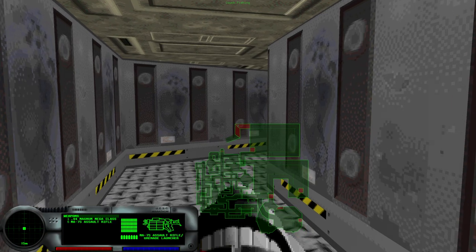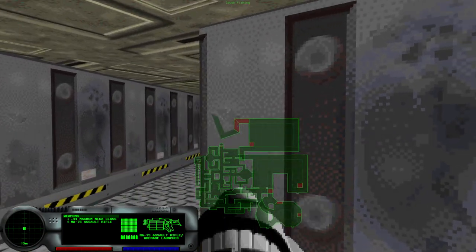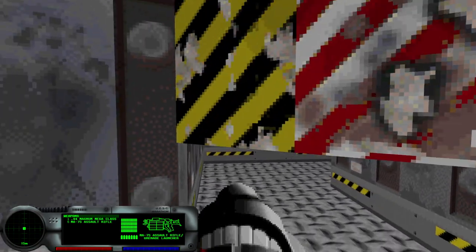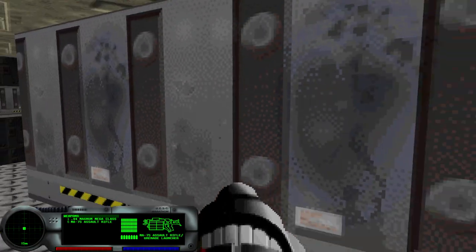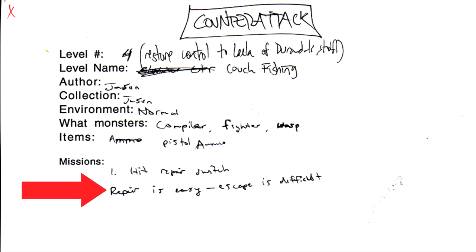In the large room at the end of the level, there is a platform that raises up to block your way, making you stuck in the final room and forcing you onward. Both of these platforms that blocked our way are likely a result of Durandal's intervention. The level design notes say that repair is easy, escape is difficult. It definitely seems that Bungie was trying to make the end of the level a challenge.